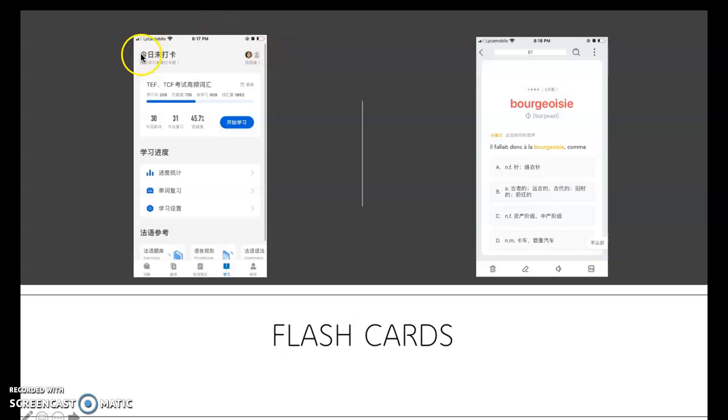Okay, so in the middle, this section provides the learning statistics. You will be able to keep track of the progress that you make. For example, you will be able to see how many hours you spend daily, and what vocabularies you have covered. So this is really helpful for self-directed learners.